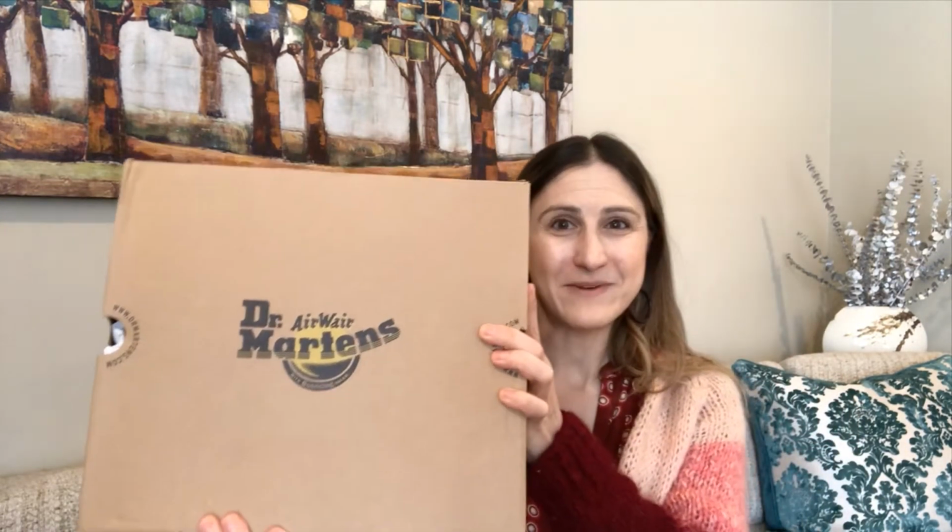Okay, so for the unboxing, and I know it's in the title as well, I got myself a brand new pair of Doc Marten boots. This was something that I really wanted to get last year for myself, and I was kind of holding back because I have a lot of black boots, and I kept going back and forth between getting the Jaden and the Molly. But I went ahead and made a decision, and you will see here.